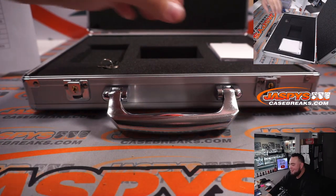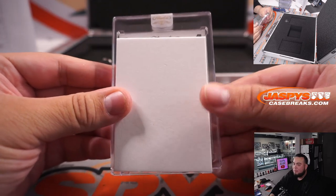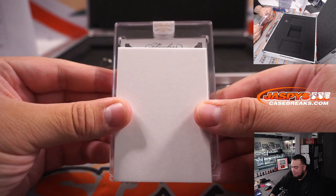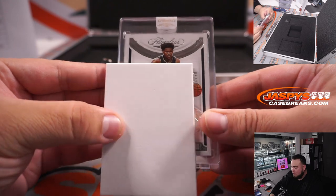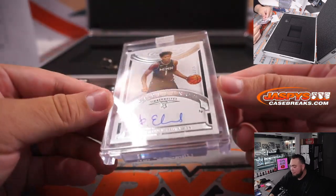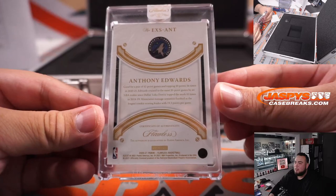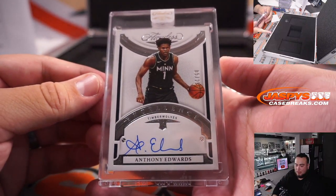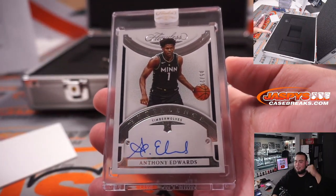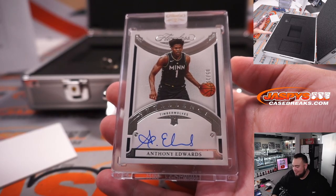Jesus. All right, this better be LaMelo on this side. They're going to do that. We have an Anthony Edwards, 5 out of 25 for the Minnesota Timberwolves. Woo! Everybody's been saying, haven't seen much Edwards. Well, there you go. Minnesota Timberwolves, Gretchen. There you go. All right, well, we made up for that, Gretch. Sweet. There you go.